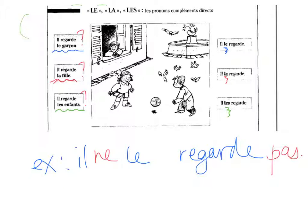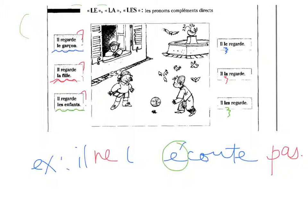And a second reminder, what happens if we have not regarde, but a verb like listen? If we have a verb like listen, because there is a vowel right here, we need to use what we called L apostrophe. Okay, everyone, and this would be pronounced il ne l'écoute pas. Il ne l'écoute pas. So this was it for the reminders.